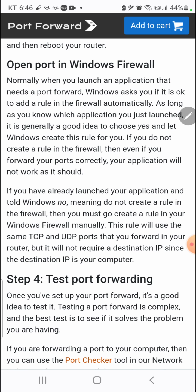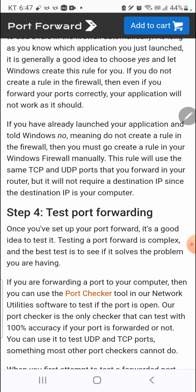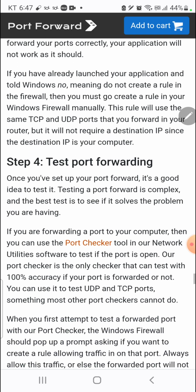If you have already launched your application and told Windows no, meaning to not create a rule in the firewall, then you must go create a rule in your Windows firewall manually. This rule will use the same TCP and UDP ports that you forward in your router, but it will not require a destination IP since the destination IP is your computer.